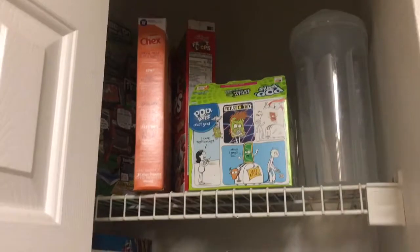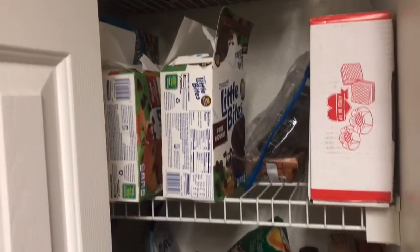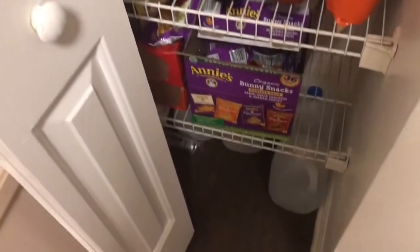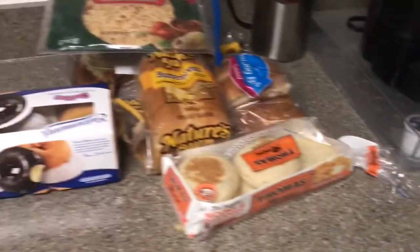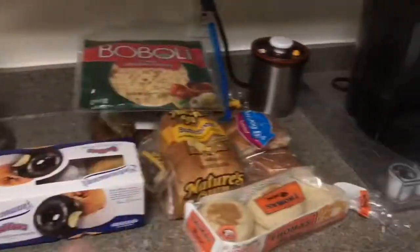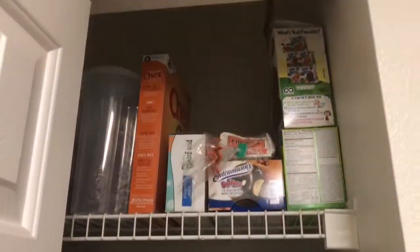So right now I'm going to tackle cleaning up the pantry because it is messy. Let me go and show you what we started with, and then I'll show you what it ends up looking like. Alright, so this is what the current pantry looks like. And then we have some stuff on the counter as well that needs to be put away. Let me go ahead and work some magic, and I'll be right back.